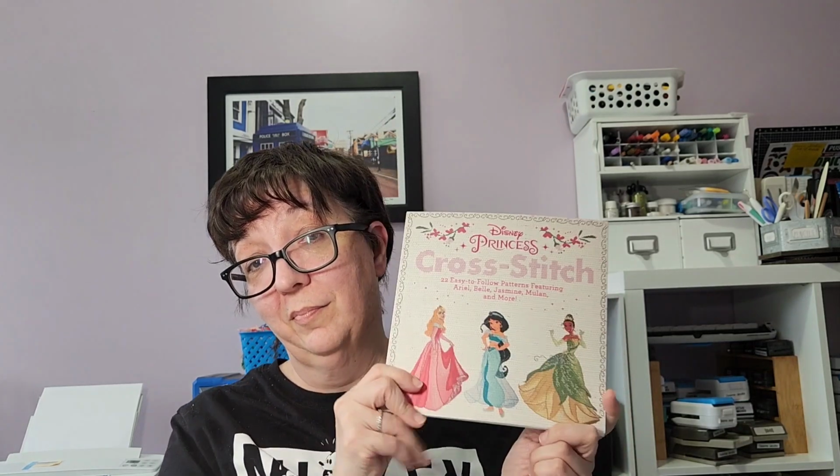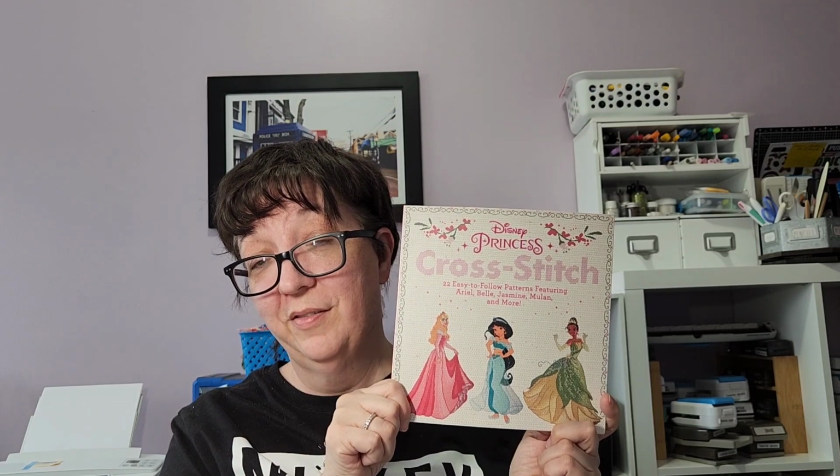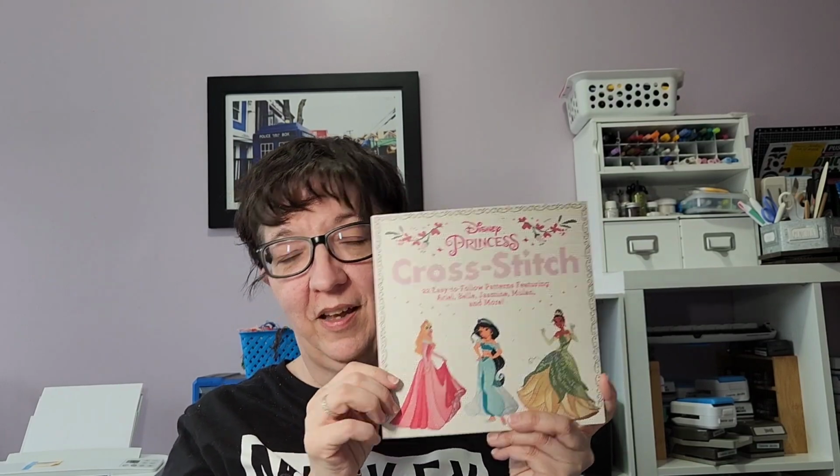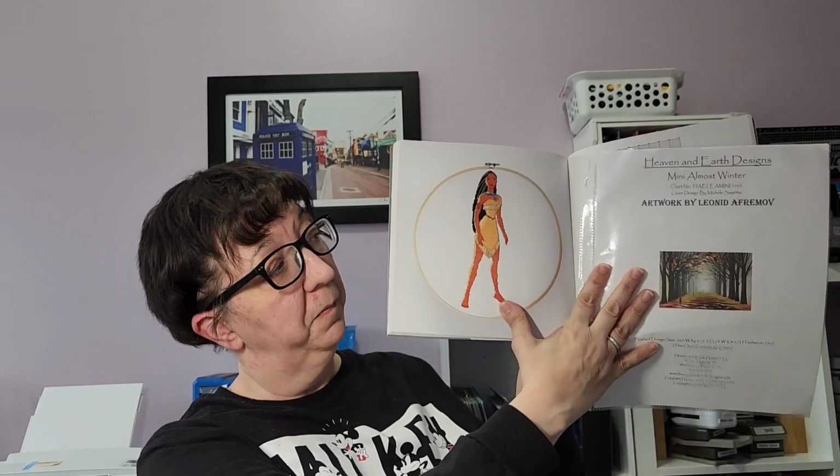And I got Disney Princess and cross stitch, which is not my style, but I have a great niece who's 4, and she's very much into Disney. And the book looks brand new. It doesn't even look like it was opened. It goes from Snow White to Tiana, I think, is the most recent. And each one I've been randomly opening. And so Pocahontas is there. So they have a design like that of the princess, and then they have a little saying with each one.